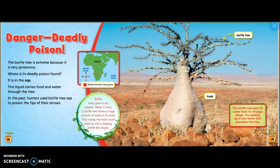This map shows that the red spots are where bottle trees grow. It says bottle trees grow in dry deserts. When it rains, a bottle tree stores a huge amount of water in its trunk. This makes the tree's trunk swell up into a bulging bottle-like shape. The bottle tree gets its name from its strange shape. Try making up a new name that describes the tree.